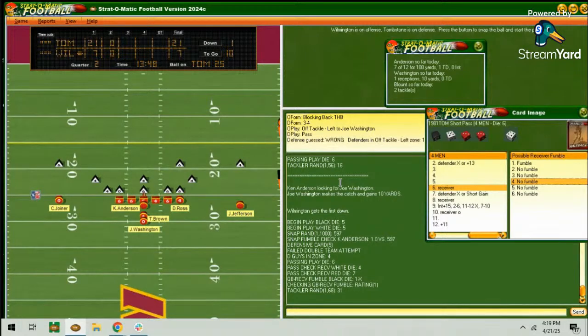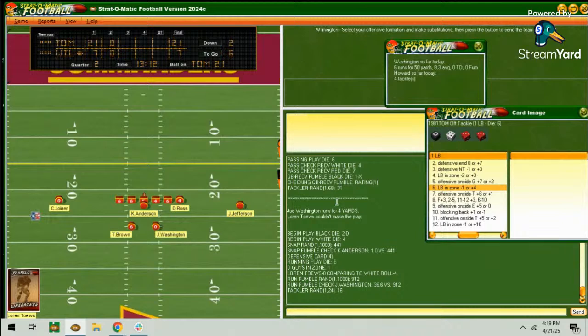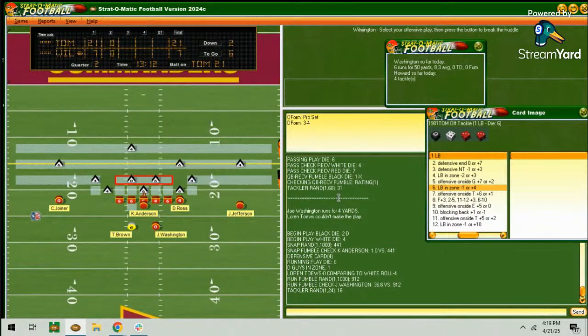It's going to be off tackle left, guess wrong. Linebacker in zone. Lauren, the terrible towels, unable to make the play. He's a 0 and had to be a 4 to make that play. So pick up a 4, 2nd and 6.